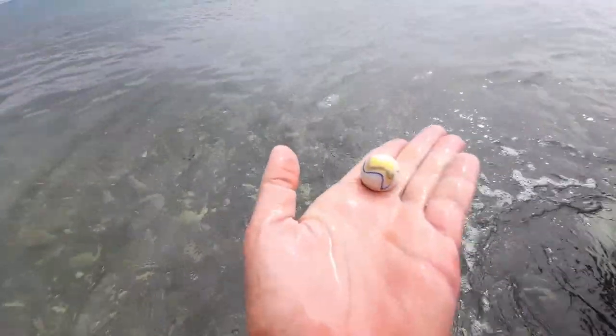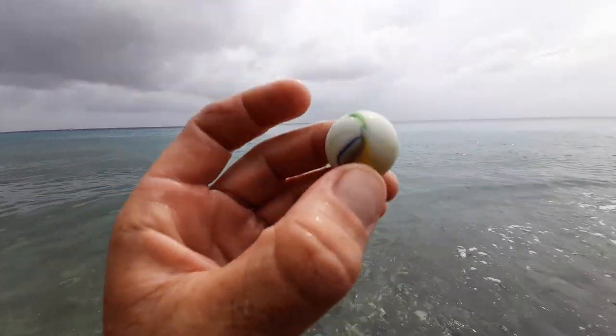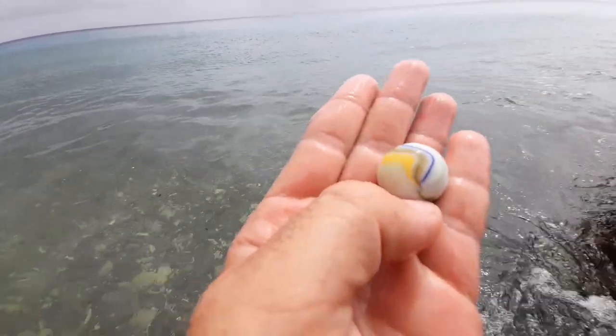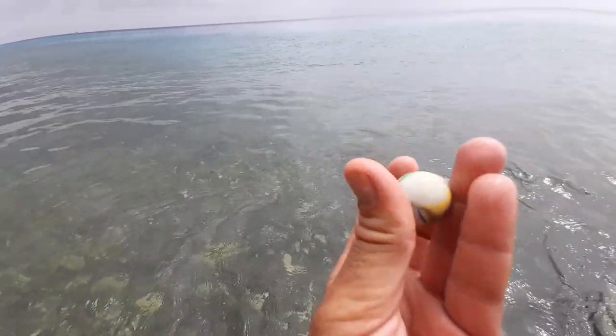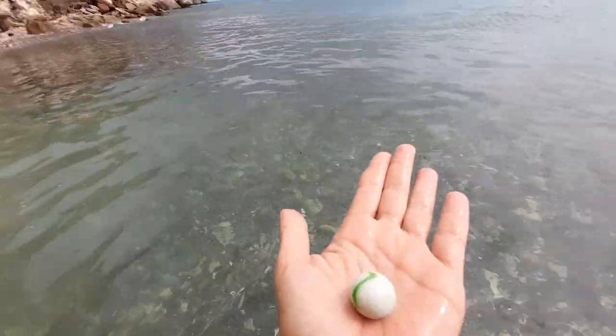All right, I'm gonna try to get down in there without getting the phone wet. Oh, it feels like a shooter. No way, look at that one. Woo-hoo! Right on. That's got some colors to it. Green, yellow, and blue. That is a cool swirly marble. Right on, everybody. That is awesome.